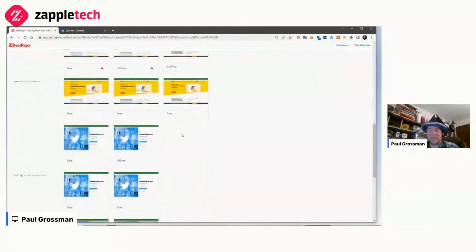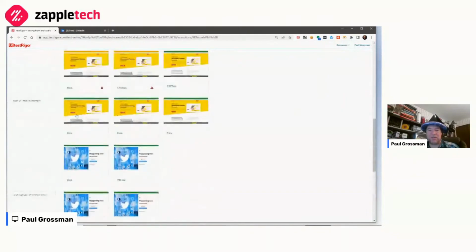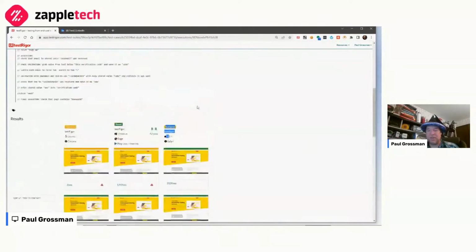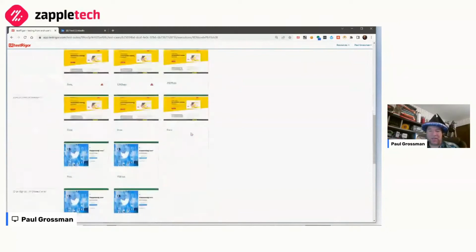So here are my test cases. They're chugging away. And by the way, they do run parallel to each other, so they're very quick to execute. It really depends on how many virtual machines you buy. If you get an open source account with testRigor, you get 1 virtual machine. But if you decide, hey, this is pretty cool, I want this, they have deals where you can get 2, 3, 4 and execute your test cases concurrently.